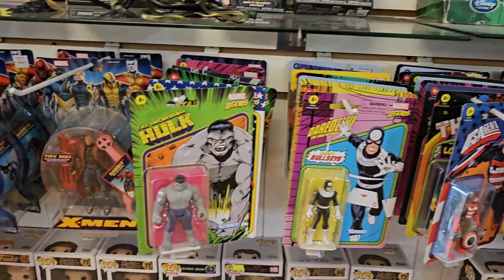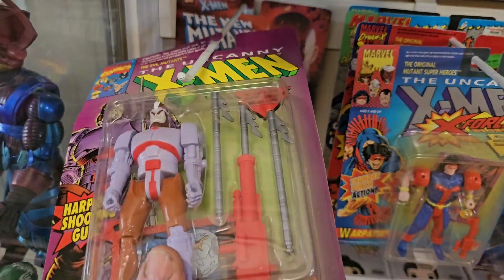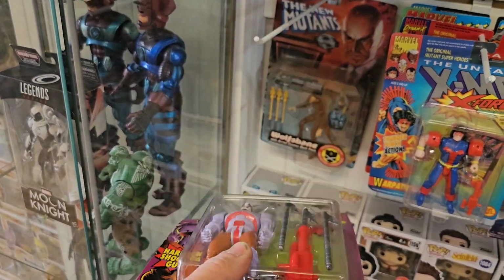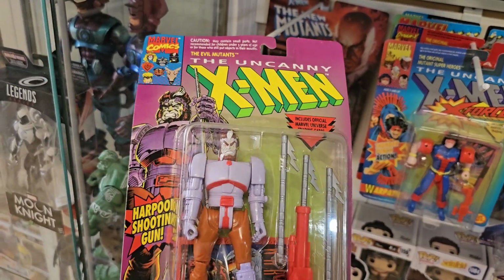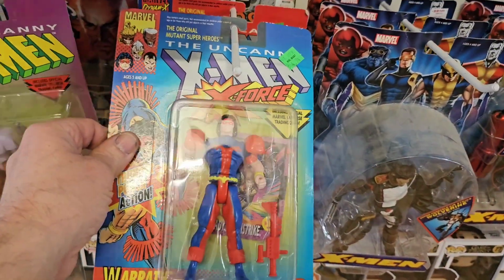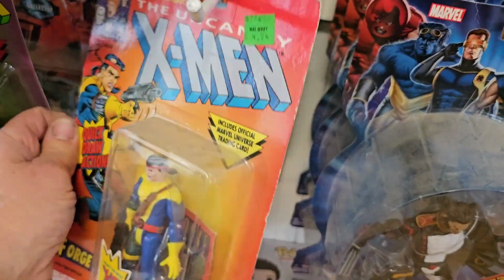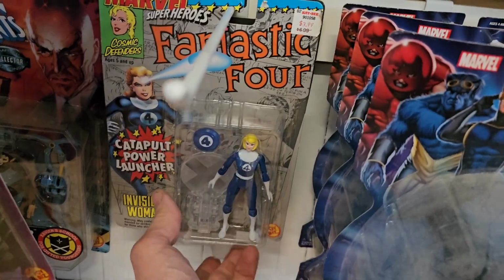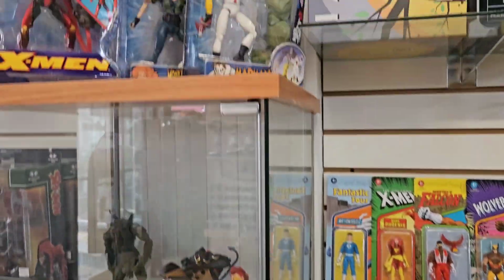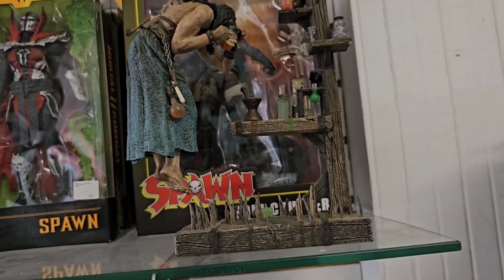Marvel Legends. Bunch of carded. Now we just went through all these figures with the Super Awesome Geek Show in the chat, trying to match up the weapons and stuff. So he is $10 carded. Yeah, we had this guy too. I think we had all these figures here. Yep. Pretty cool. That thing's pretty awesome, huh?